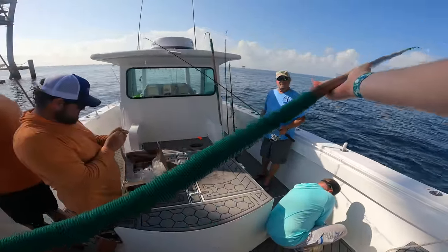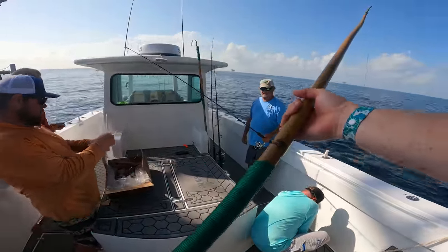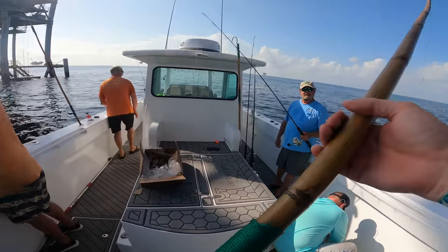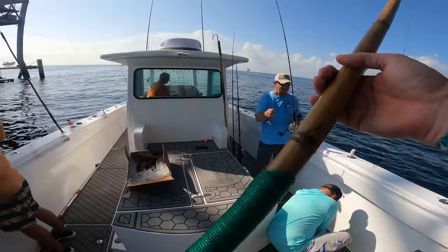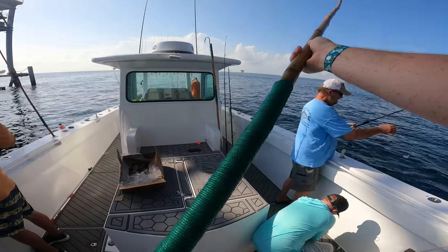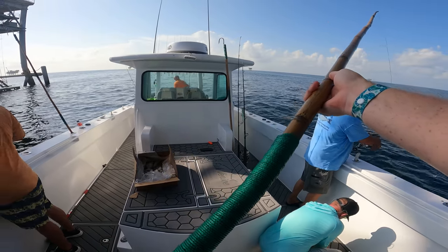In the box. We're going to call this thing Excalibur. Oh, that's a damn meat stick. I like the meat stick. What are you guys fishing with today? The meat stick.